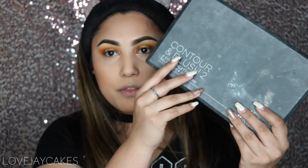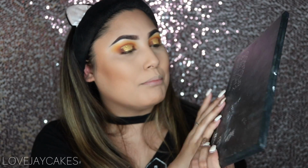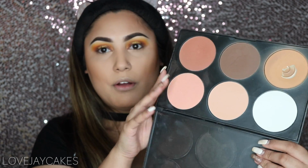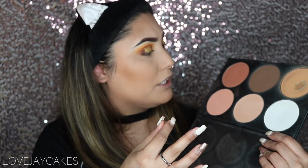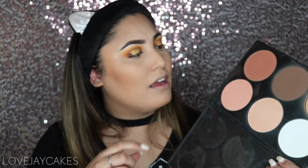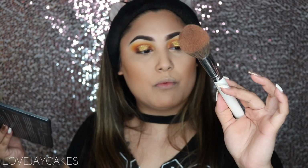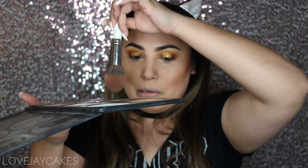I'm going to go ahead and go in with the BH Cosmetics Contour and Blush Palette number 2. Shit, I almost dropped it on my face. Oh, fuck, I scraped it again. I'm going to go ahead and go in with this color right here. Again, with that B1 brush. I'm just going to go a little bit in there.